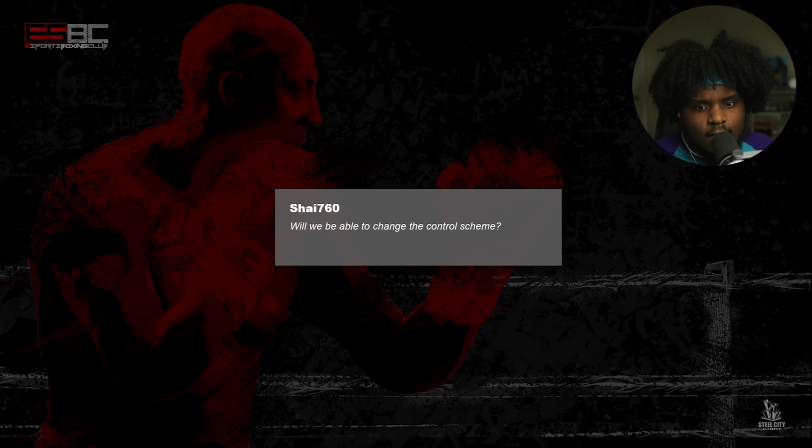Shy760 asks, will we be able to change the button layout? So the controls we showed in the last dev walkthrough are our current default, and we are pretty happy with them, but we're actively testing alternate control options. We aren't 100% locked in on anything, and we'll continue to test options and read feedback when it comes to what you're saying about controls.